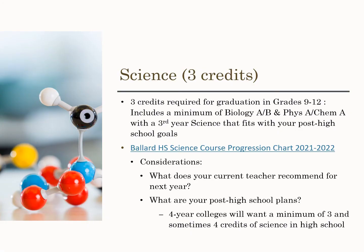3 credits of science are required to graduate from high school. Typically, 9th graders start in a year of biology, followed by a Phys A, Chem A in 10th grade, and then you will have more option for choice by 11th grade.